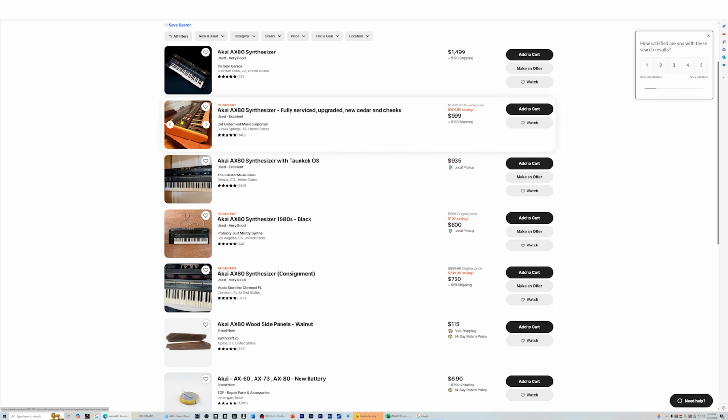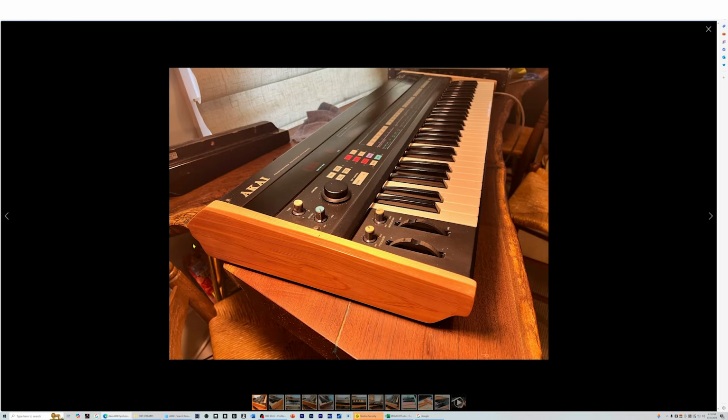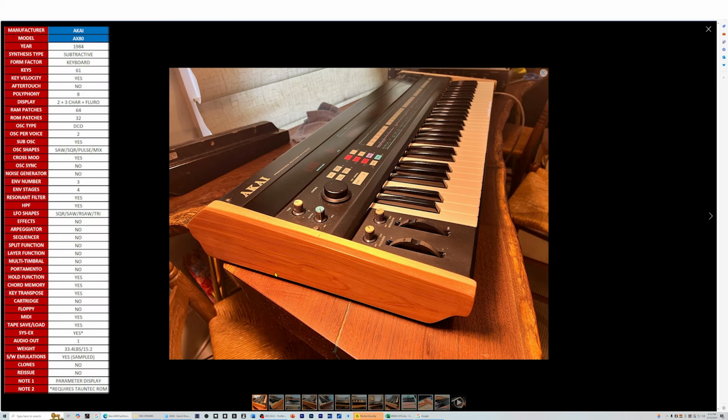Oh, speaking of ones with wood side panels, this person did it. These are nice panels that this person created. This person's got skills. So you may or may not like the look. It looks like they have the originals as well, and they're probably included. We can check the text. They've given us plenty of pictures, which is nice.